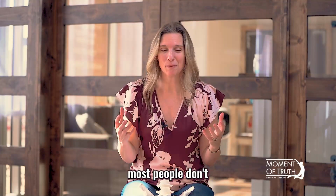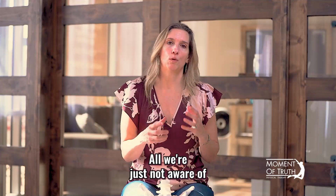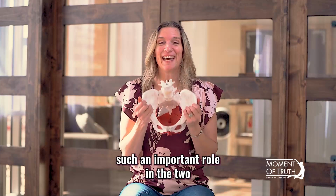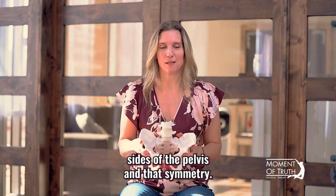And again, most people don't attribute this to the pelvic floor at all. We're just not aware of all of those muscles that play such an important role in the two sides of the pelvis and that symmetry.